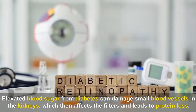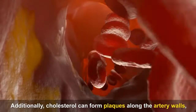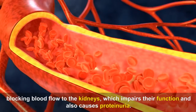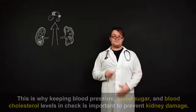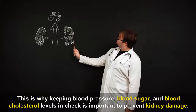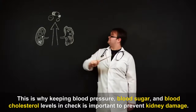leads to protein loss. Additionally, cholesterol can form plaques along the artery walls, blocking blood flow to the kidneys, which impairs their function and also causes proteinuria. This is why keeping blood pressure, blood sugar, and blood cholesterol levels in check is important to prevent kidney damage.